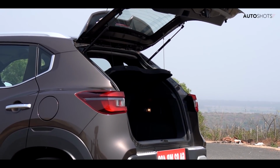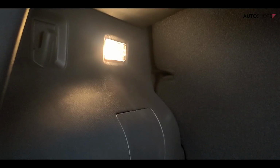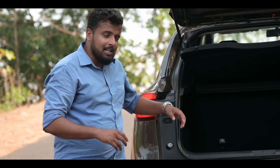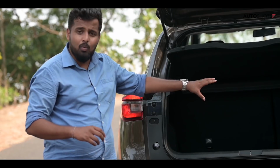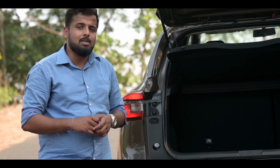If you open the boot, you're welcomed with 336 liters of boot space. You also get 60-40 split seats, which allows you to haul big things because you'll be able to fold one of them and still carry a passenger at the back.